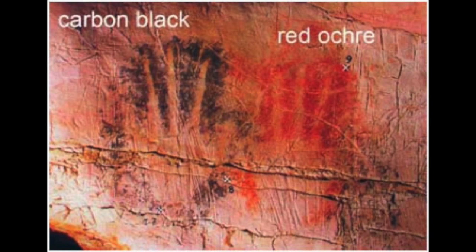Black was around too, because black was from the carbon soot from smoke, and they used that to make colors darker.